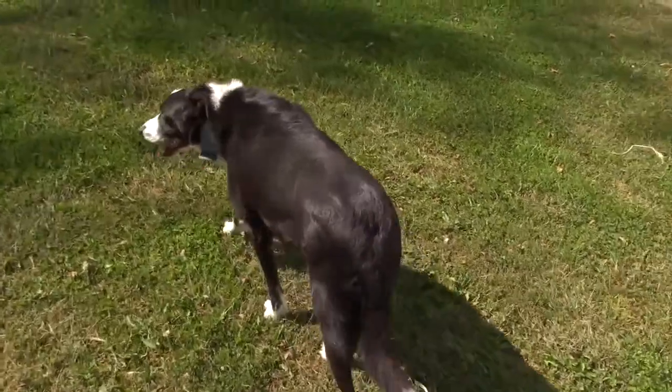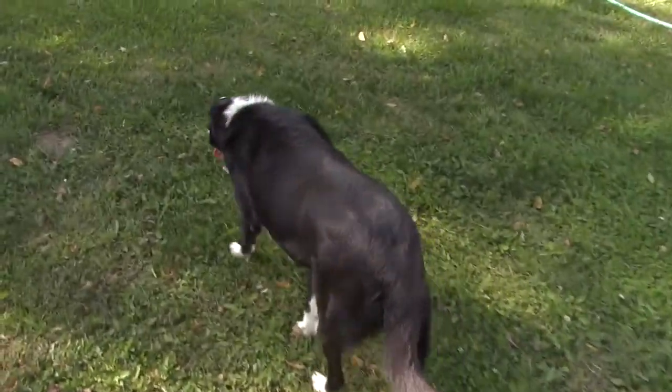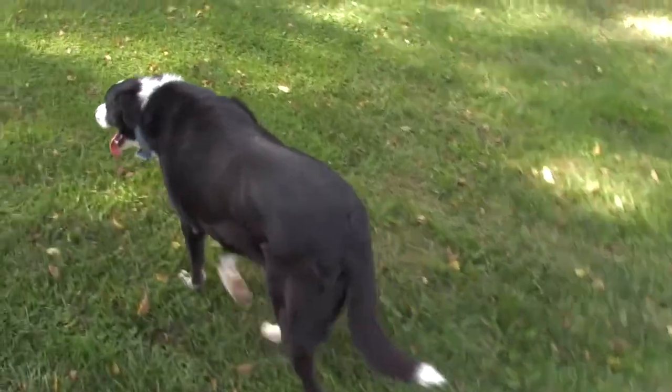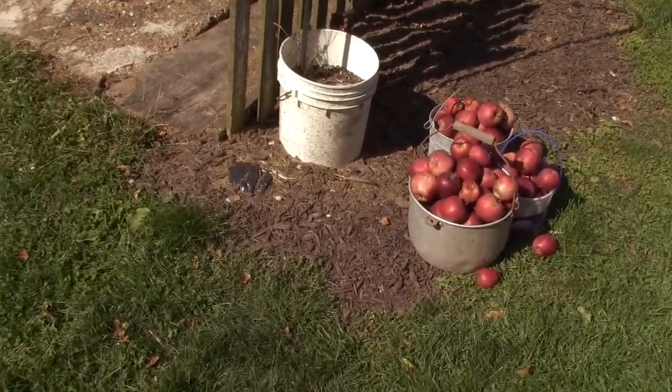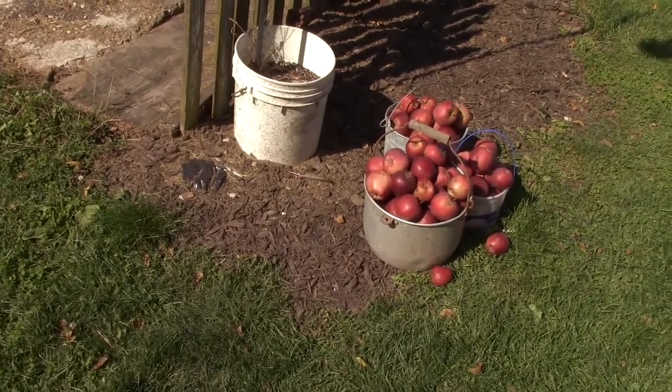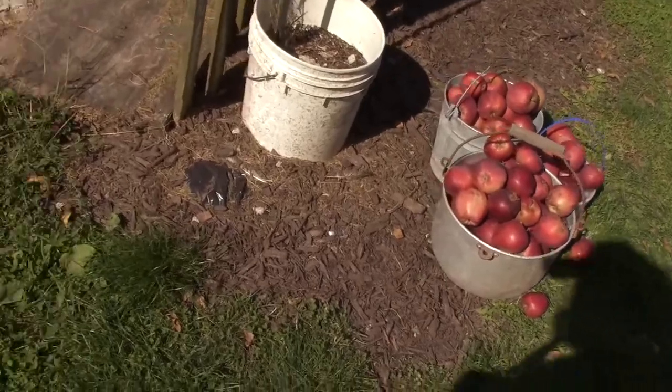Alright, Paulo, let's take them down and visit the cottage garden. So I've been out picking apples this morning. Have some apples there ready to be processed.